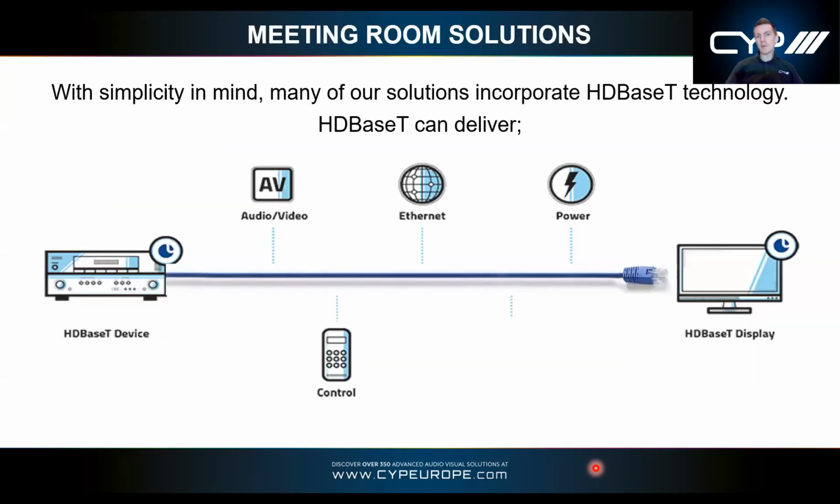Then we move on to other products in our range, and a lot of them then include HDBaseT technology. We're all probably familiar with that, but of course, HDBaseT over one cable will give us audio and video, control, depending on the model, can give you Ethernet as well, or LAN serving, power over cable or POH, and some of the models would include USB data transfer as well for things like KVM for keyboard and mouse and such like.